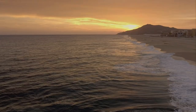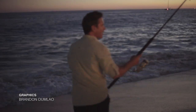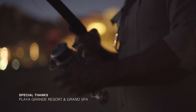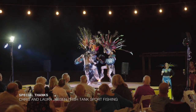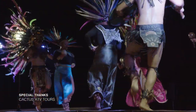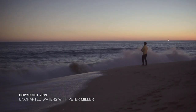As nighttime approaches, I take a moment to myself and reflect on the experiences we all shared in Cabo. It's easy to see why fishermen flock to this area in such large numbers. The fishing here is world class. The Playa Grande Resort showed us amazing hospitality and even entertained us with traditional cultural dances. I'm really looking forward to returning to Cabo very soon.